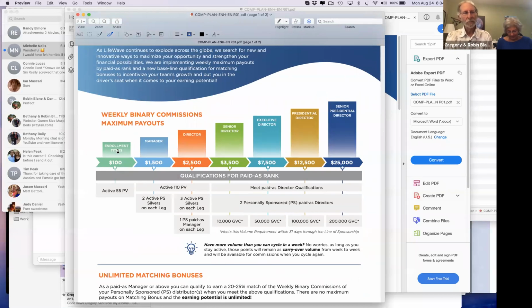So when someone enrolls in Lifeway with one of our packages, regardless of the package, a basic distributor, regardless of their enrollment title of bronze, silver, gold, diamond, there's a $100 a week maximum payout in the binary bonus. And all they need to do that is to have 55 PV, okay? And if they can cycle more, the good news is that any volume you aren't paid on this week because you didn't hit the next rank is still banked, both left and right volume.